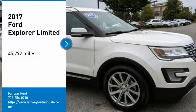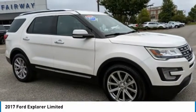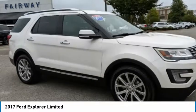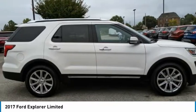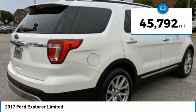Looking for the right vehicle? Check out the 2017 Explorer. You've got a lot of capabilities to call on in a Ford Explorer. Don't underestimate your choices. This vehicle has less than 50,000 miles.